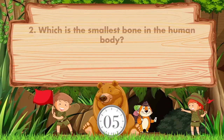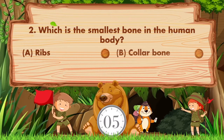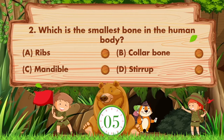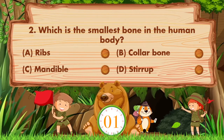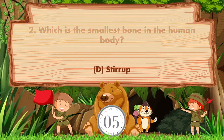Which is the smallest bone in the human body? Option is A. Ribs. B. Collarbone. C. Mandible. D. Stirrup. Answer is option D. Stirrup.